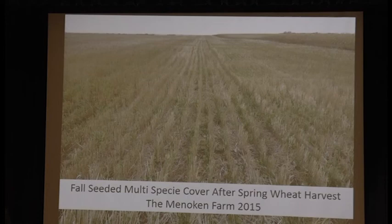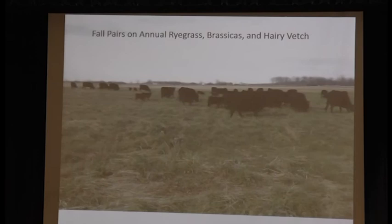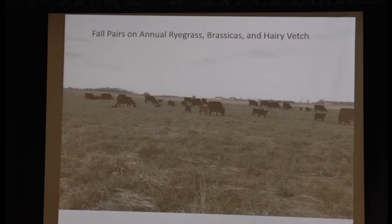And then also we use some of these covers that were grazed. This is the cool season cover that was grazed earlier, where the Holsteins were sticking up above the oats. Okay. Now this is grazing them a second time. This is the regrowth. And so what they're grazing here is the annual ryegrass and the brassicas and the vetch. You know, the regrowth coming up through the dead litter. So you can see kind of how that works.